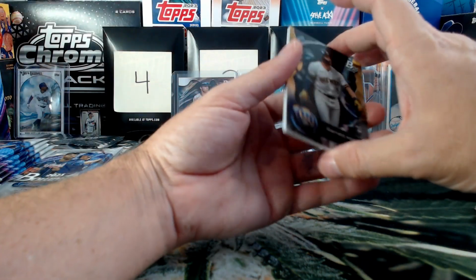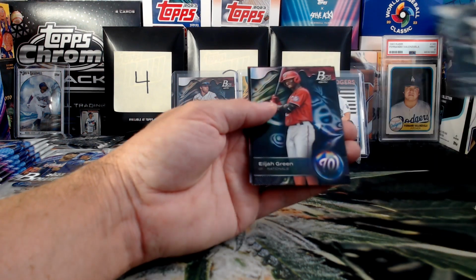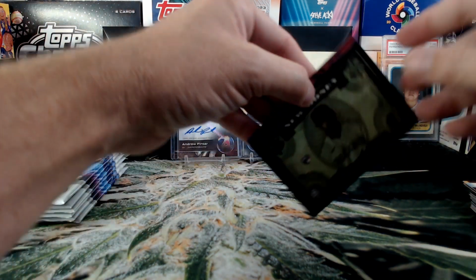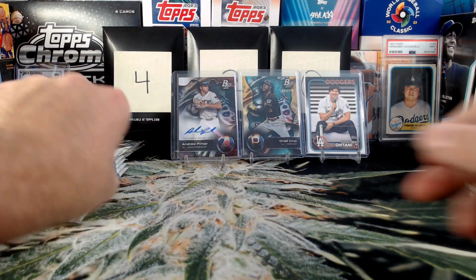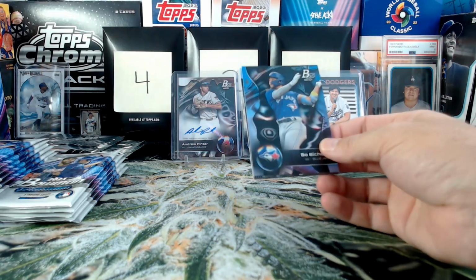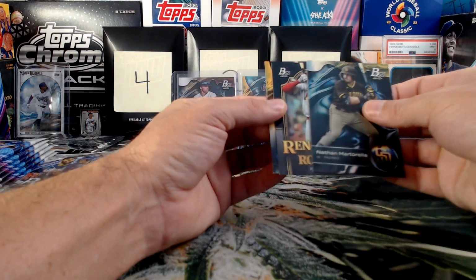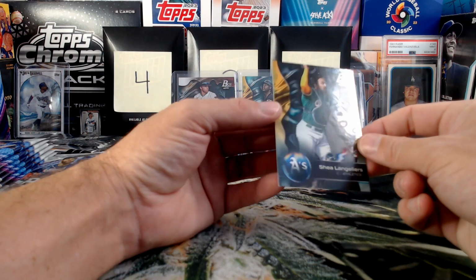Garrett Mitchell. I do like Garrett Mitchell. Jackson Chourio. Bummer that's not his rookie, but it's one of those in-between ones. Elijah Green. New money. That's what this is. New money. Ezekiel Tovar. And Zach Neto. Bo Bichette. Drew Thorpe. Nathan Martorella. This is renowned rookie Jordan Walker and Shea Langeliers.